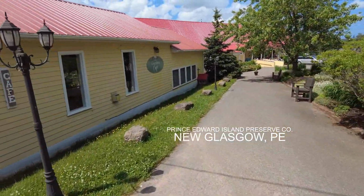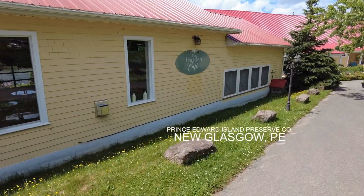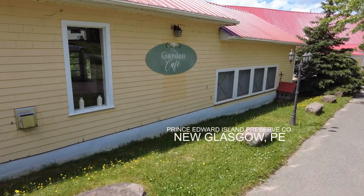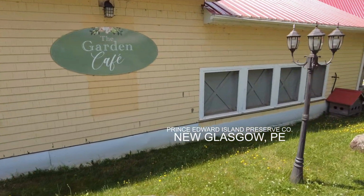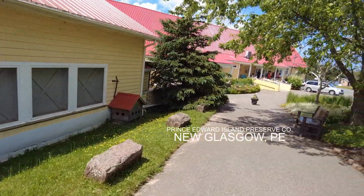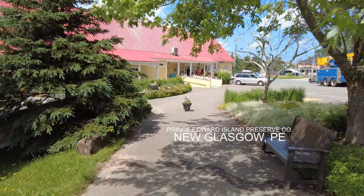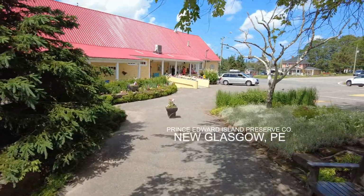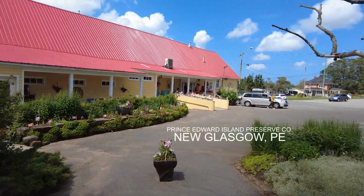So this place here, we haven't been here yet this year, but it has really good breakfasts. It's busy, so you've got to come early or expect to wait a while. The best place to have breakfast that we've found so far.